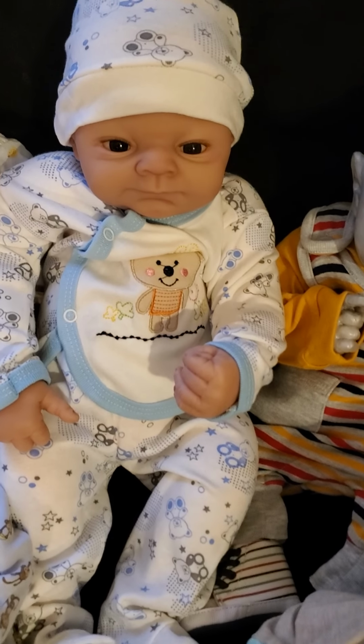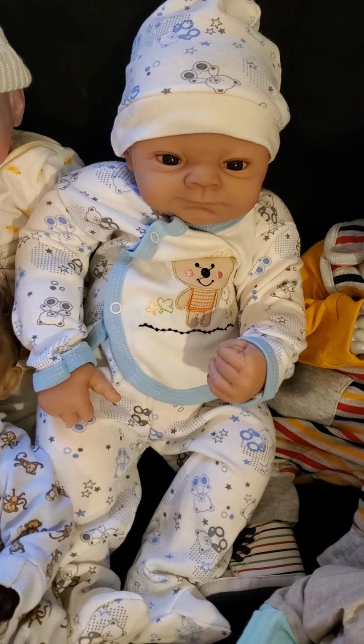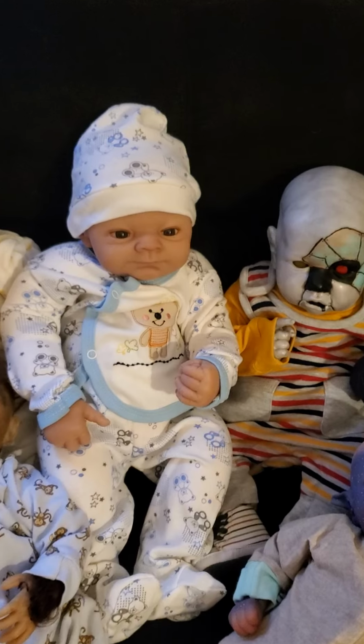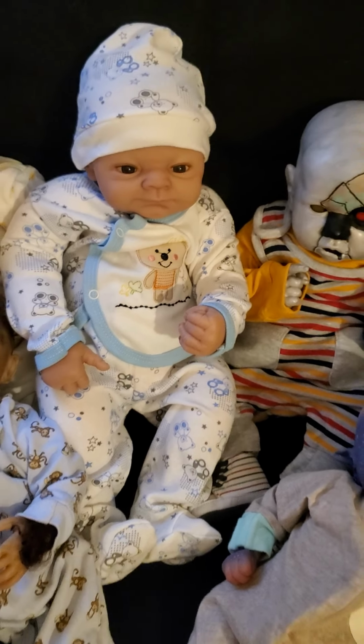And he is wearing a white 3-piece outfit with hat and shirt and pants. And if you can see, there's bears all over it, that print. And I believe it's a print. It's a brand from England. So he's wearing that, Fredricko.